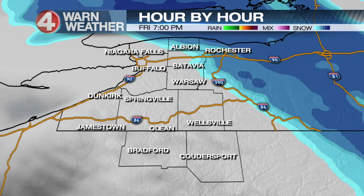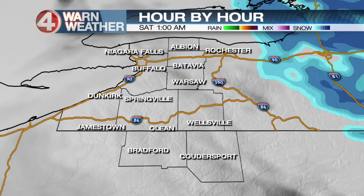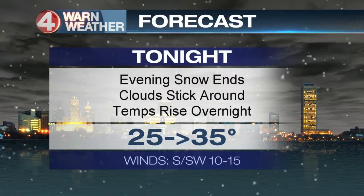It begins to fall apart later on, closer to 7 or 8 o'clock, and then later on tonight we'll be in the clear. So the snow really not sticking around for too long. Your Friday night plans should be mostly snow-free, but keeping the clouds in place, which is unfortunate because of the nice full moon out there. Not really going to get to see that much. Clouds stick around for Saturday with maybe some patchy drizzle, but we'll have plenty of dry time for the first half of the weekend at least.